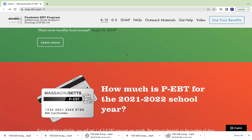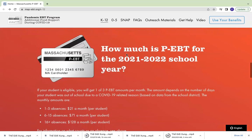All right, so how much? If your child's absence meets all the requirements, then how much are you going to receive in P-EBT for this term? If your child is eligible, you will get one of three P-EBT amounts per month. For example, if your child is absent from 1 to 5 days, they are going to receive $21 per month per student. If your child is absent from 6 to 15 days, then your child is going to receive $71 per month per child. And if your child is absent more than 16 days, you are going to receive $128 per month per student.